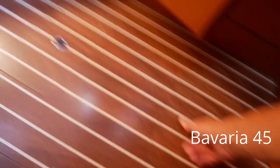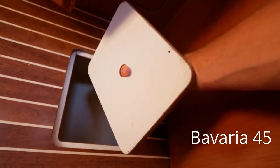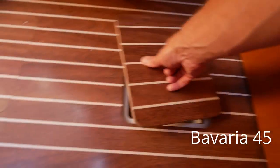Other boats we looked at. So we've looked at this Hanse 495, we've looked at a Beneteau, we've looked at Elan, we've looked at Bavaria. Yeah, the thing I really liked about the Bavaria is it just seemed like a pretty good build. Everything seemed sturdy. The floor, the laminated plywood they used for the floor was really sturdy.